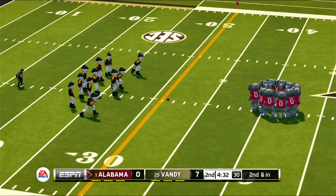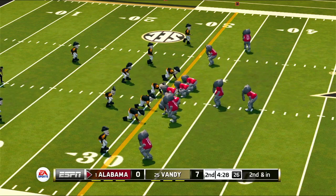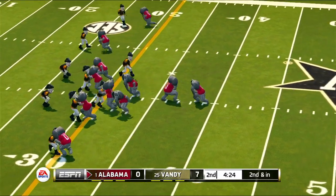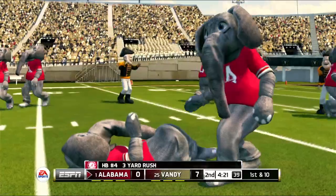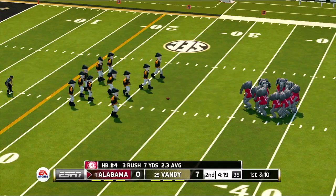So it's second down, and they're only about a foot away from picking up the first down. Mike 36, Mike 36, red 2. Tackle around the 28-yard line. Call it a gain of 3 yards. Here's the eighth play of the series. First and 10.